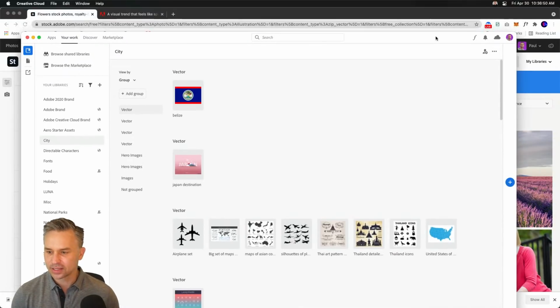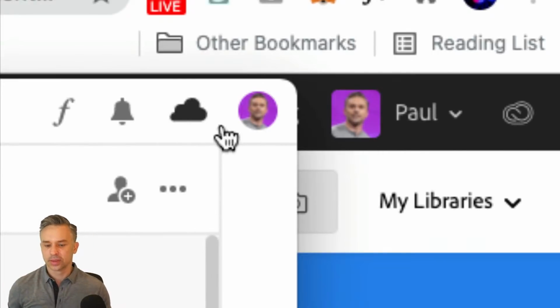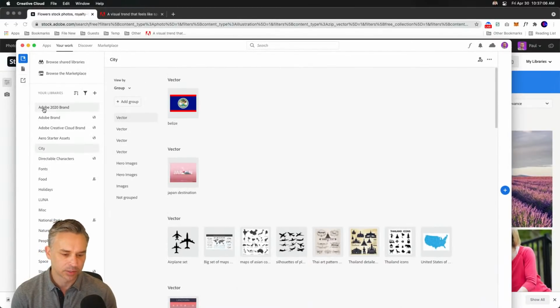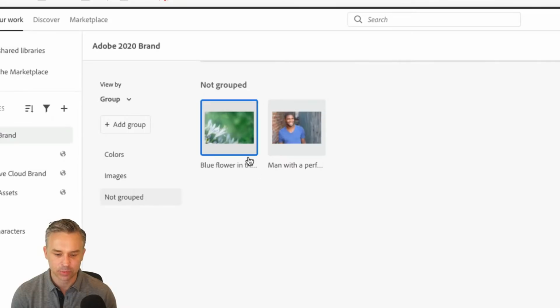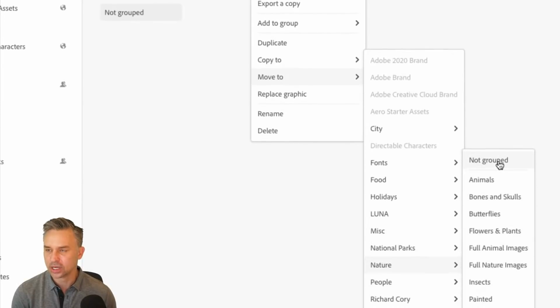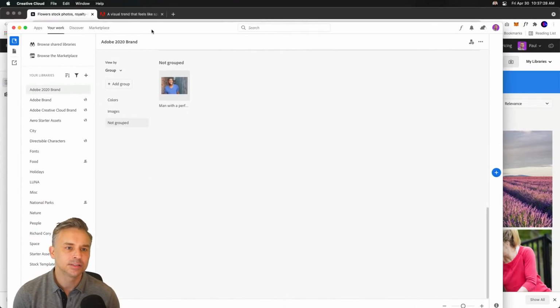So we can see these icons need to match up. Usually most people have issues when they're logged in as someone else, like they created a sort of temp account, who knows what. This is the common reason why they don't see things in their libraries. So we can see that's synced up. I can go to 2020 brand, which is actually where it put it initially, and we could see a couple of those. There's that one there. The cool thing is we could always take that and move it. So right click, move to down here. Let's move it to nature, just not grouped. Okay, so there you have it.